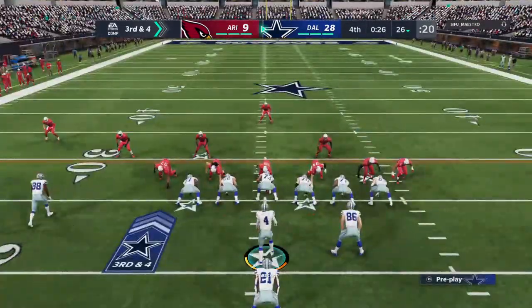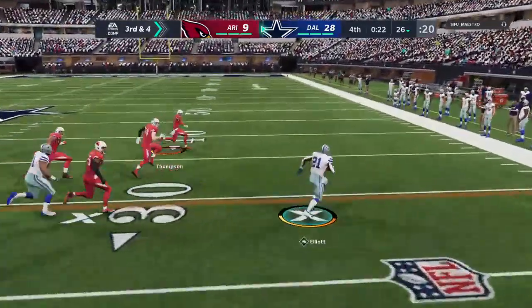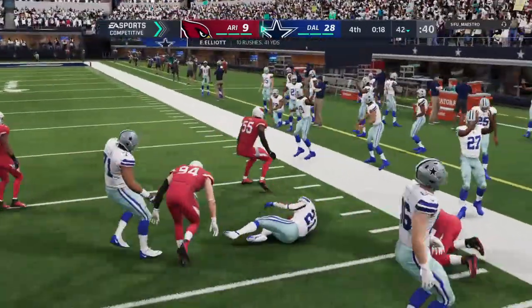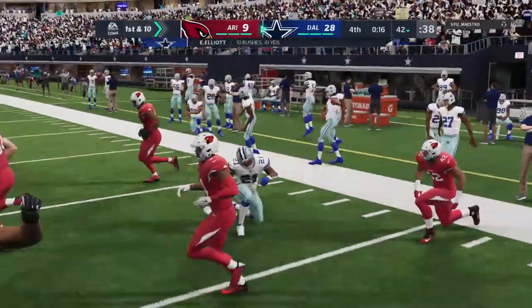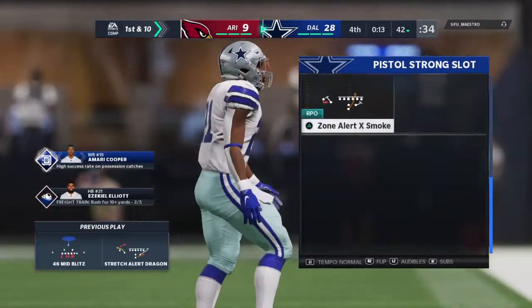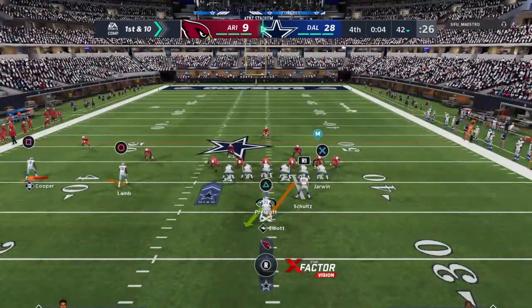Watch the slant. Watch the slant. 10th carry now for Elliott. And they get him down, but not before he takes it across the 40-yard line. It's a gain of 16 and the Dallas first down. 1st and 10 at the 42-yard line.